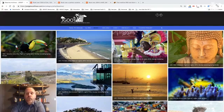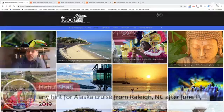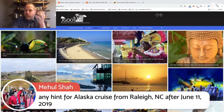Any hint for Alaska cruise from Raleigh after June 11th? Thanks for that question. You're going to have to get to the West Coast. And I would say more than anything, keep an eye on deals to Seattle. I know Seattle, Vancouver, anywhere on the West Coast, LA, San Diego, and San Francisco. All of those have cruise ports.